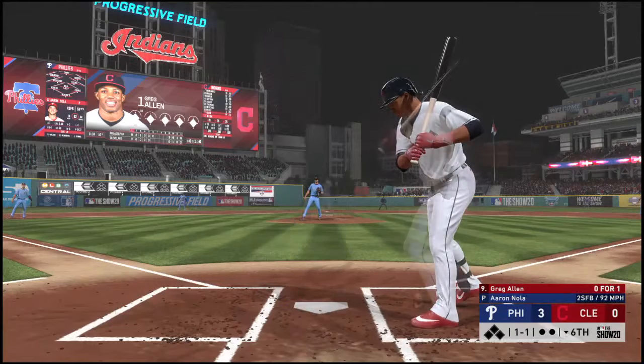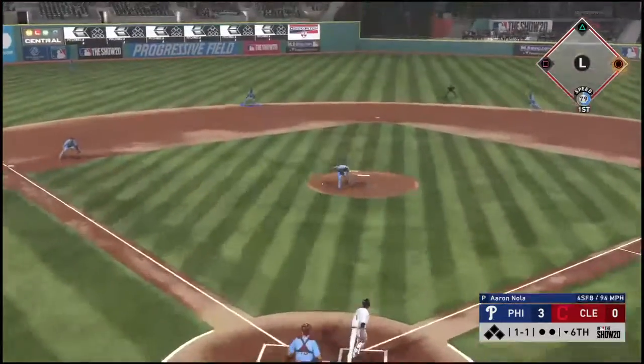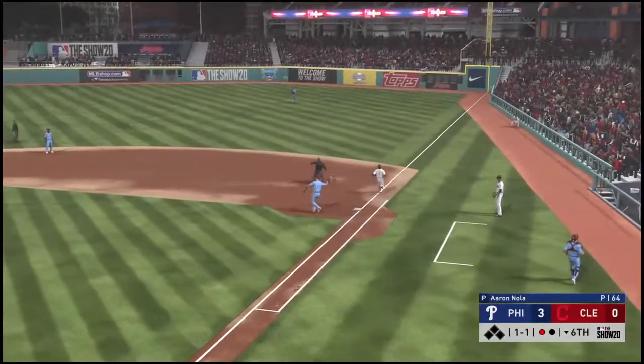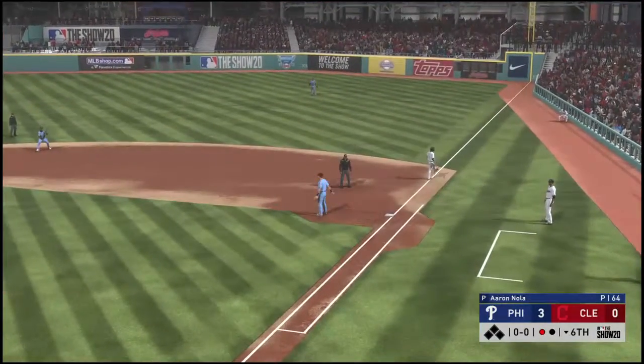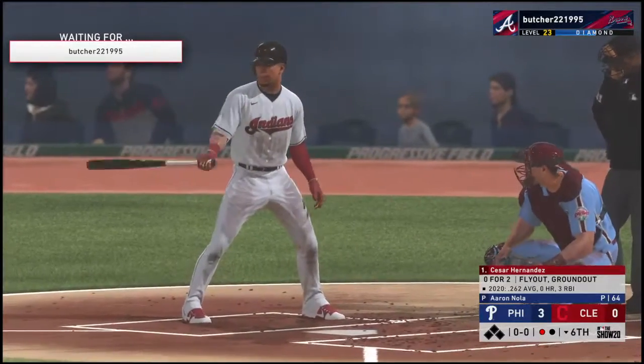And a pitch in the dirt as he lays off. It's 1-1. Ground ball sent back up the middle. Gregorius to his left. He's there for it. And the throw here is in time. Very nicely done there at short for the first down.